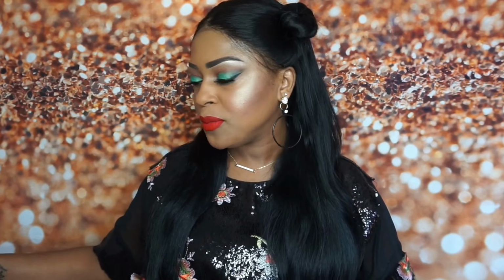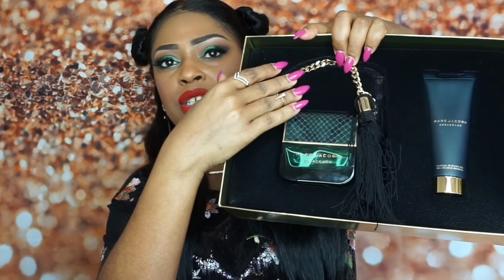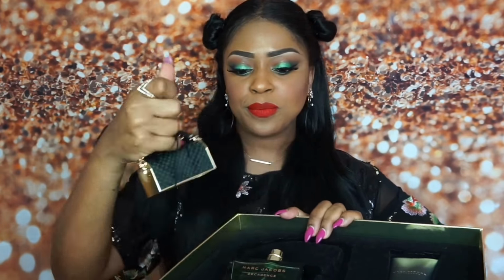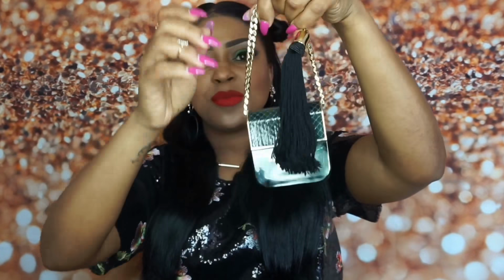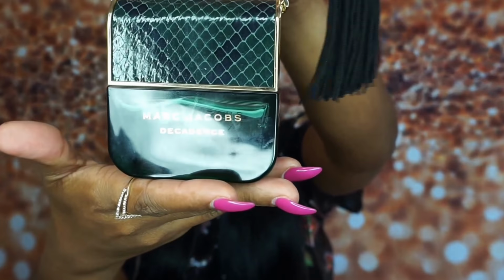The packaging is gorgeous, super mature. I love it. Okay, so this one I bought in a set actually. So I have the body lotion that came along with it. So this is what it looks like in the package. I'm gonna take it out for you guys so you can see that. So this is it. Very gorgeous packaging. The packaging is amazing.